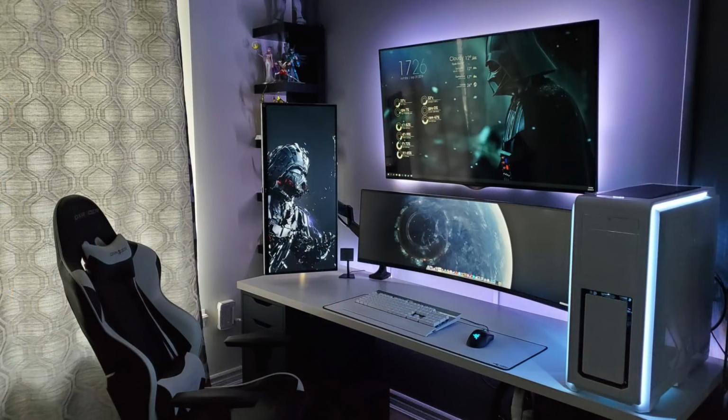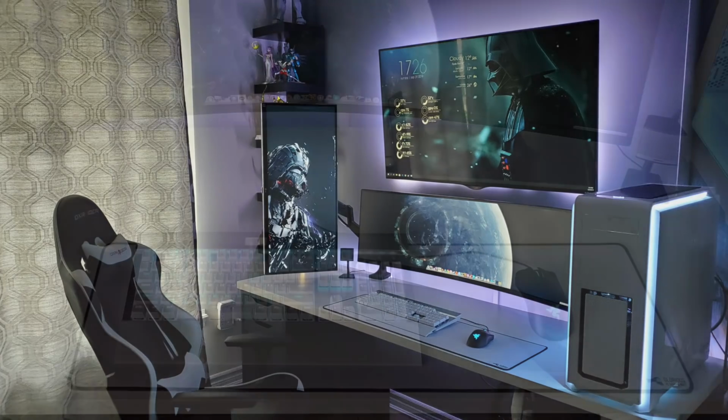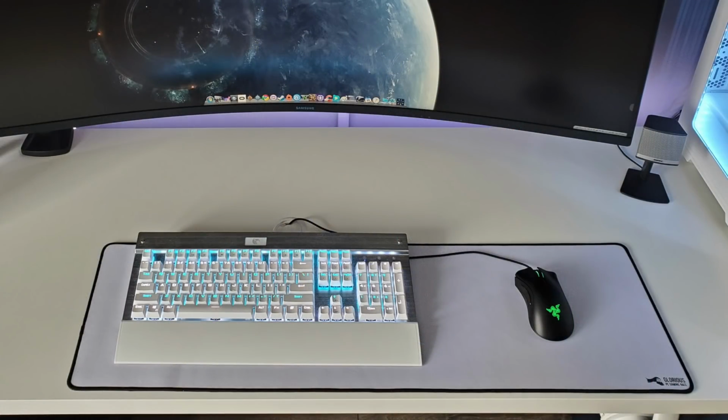The overhead is a 49-inch 4K LG TV, and the vertical monitor on the left side is a 34-inch ultra-wide from LG. Man, oh man. Good job on the cable management as well as the mounting job overall. Down to the peripherals, the keyboard is the EagleTech KG011 with the Razer DeathAdder mouse on a Glorious extended mousepad.